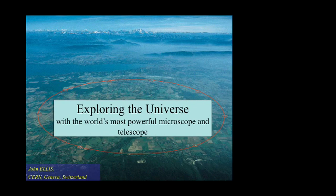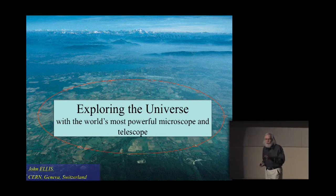So what I would like to do in the course of this talk is explain why we've been building this thing, what science it is supposed to do, and I'll discuss also the progress that we've been making in this project, and in order to forestall some questions, what use it all is.